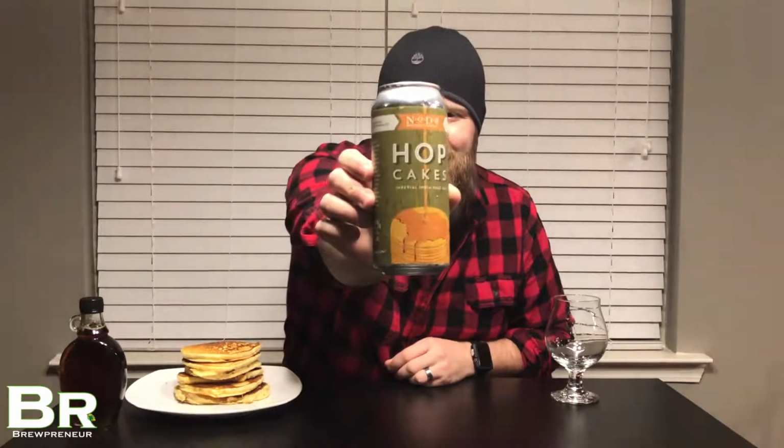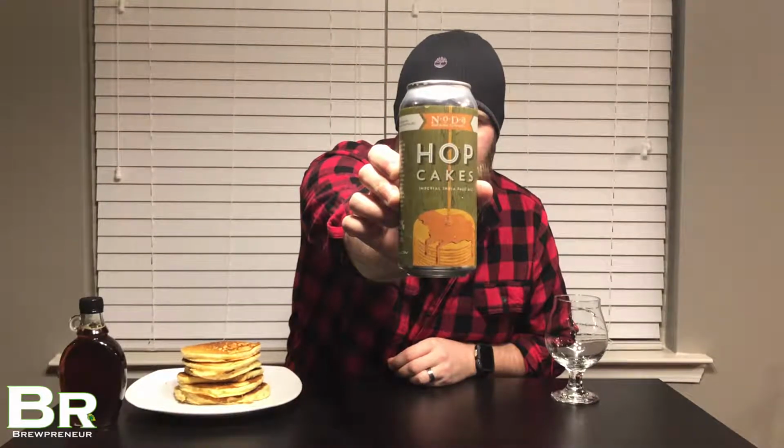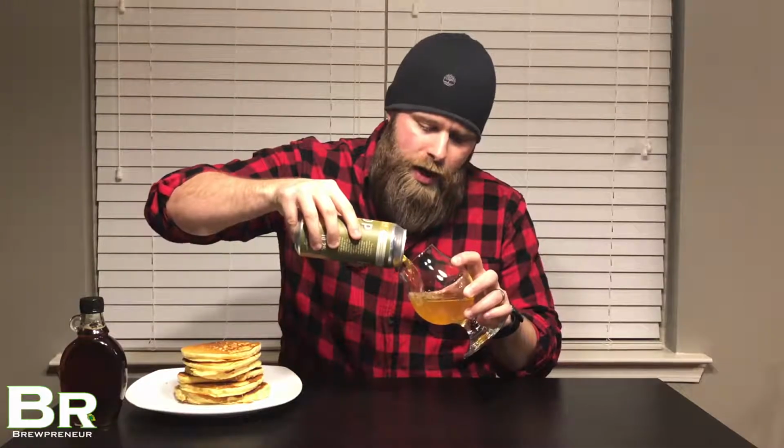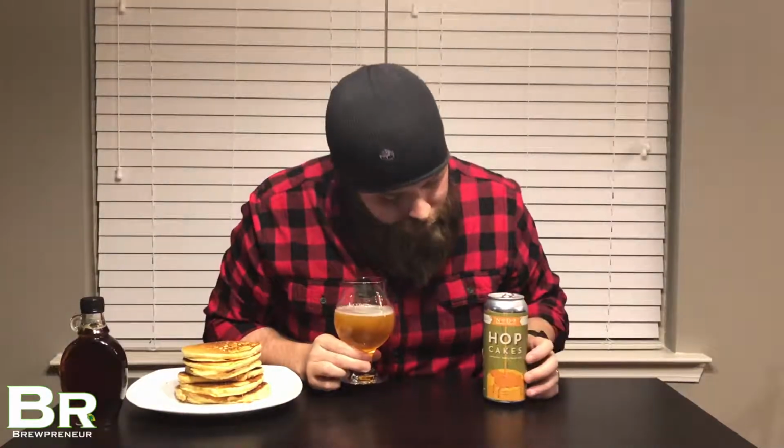It's been over a month since I've had it, so looking forward to as good of a blind taste test as I could do. I actually went to the brewery to get this back in January. They do a special release for hopcakes. This is one of their specialty beers that they release throughout the year. Doesn't last long. It goes fast, and once it's gone, you've got to wait till next year.